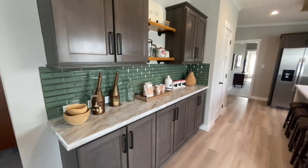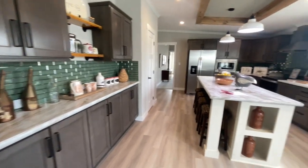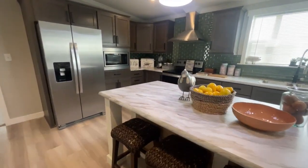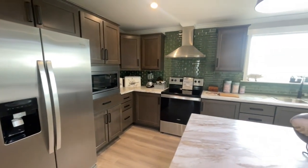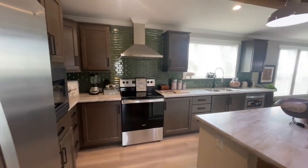Or whatever you like. What would you put over here? You tell me what you would put. Beautiful, you've got a four-seater island over here. Love the color of the countertops. You've got built-in microwave in here. Just absolutely beautiful. I'm not gonna do a lot of talking. I'm just gonna let you take a look and take it all in.